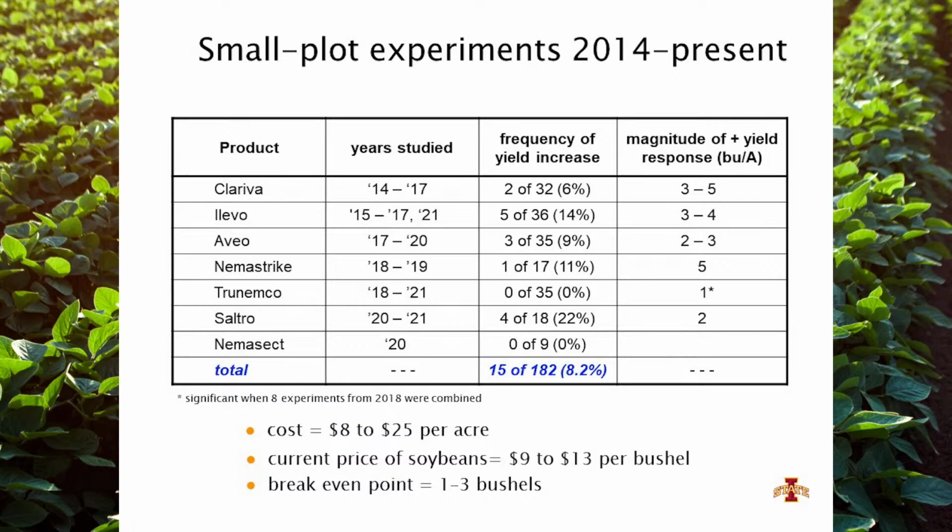Without calling out an individual product, most all of these products will provide a significant yield increase in some of our experiments. But our big problem is it's not in a high enough frequency. For example, Olivo, we've tested it in 36 different experiments, but in only 5 of those 36 experiments did we see a significant yield increase. That's 14%. Now when we did get a yield increase with Olivo, it was 3 or 4 bushels per acre, so it more than paid for the cost of the product.